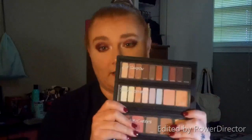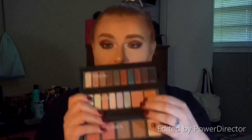This palette right here from Smashbox, this is the Masterclass palette. It is great for if you're traveling. This is a wonderful palette to take with you. You have eyeshadows, then these are highlighters, then you have blushes, contour, bronze, and then the cutting shade. Then you have lip colors down here.